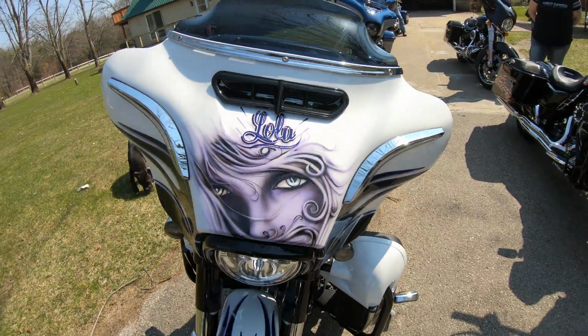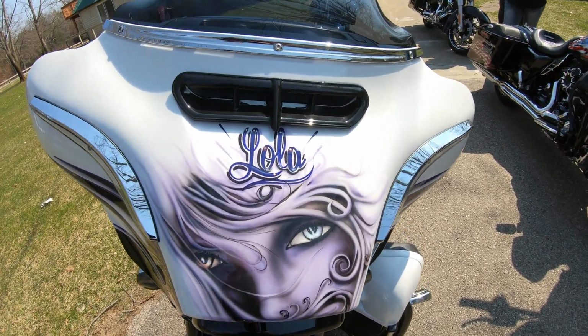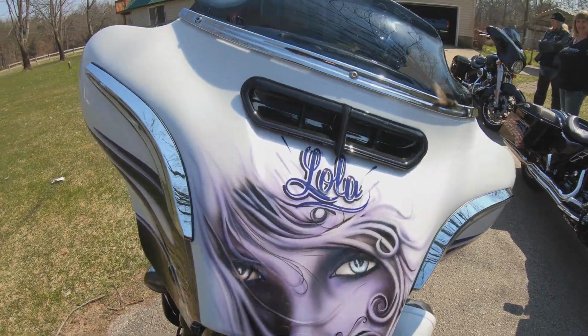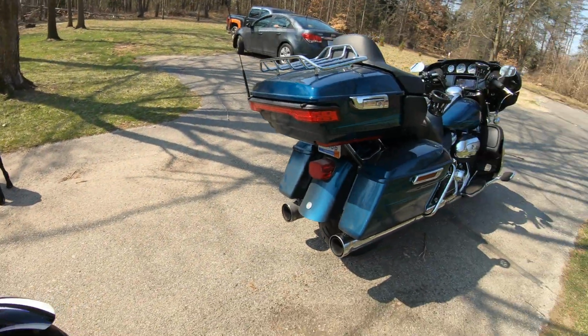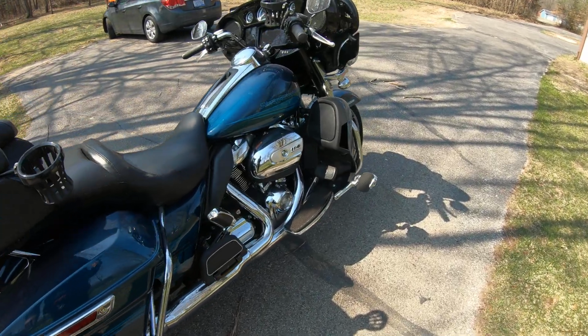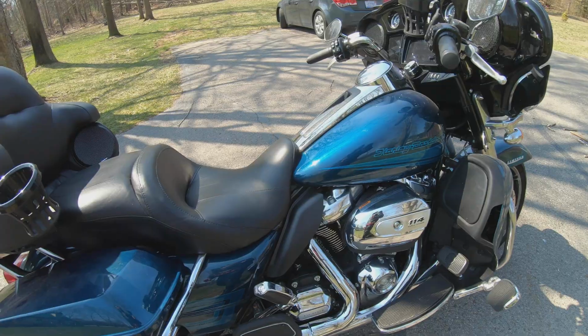Got a facelift this winter. What y'all think of that? There ain't another one like that one around. You just had that painted on there. Isn't that awesome? That's freaking one of a kind right there. This one I know is a 2020. That's because of TJ's bike. We got that down in Tennessee a couple years ago.